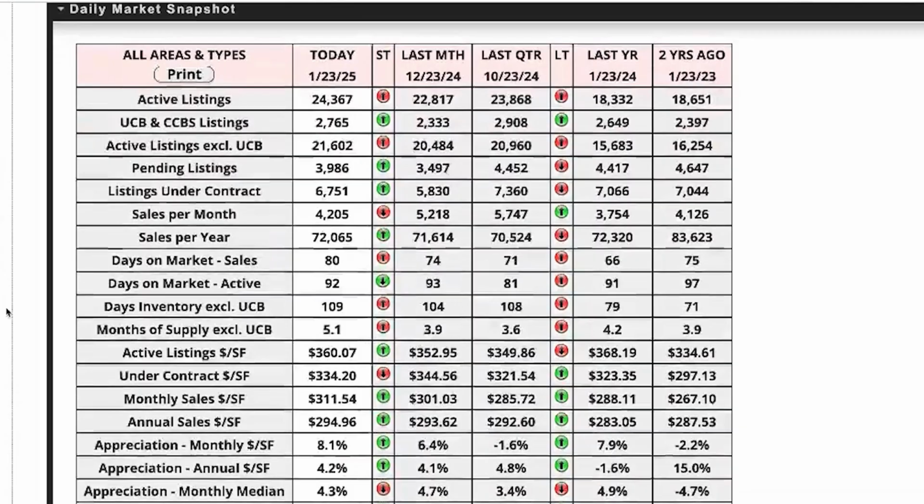And we do this year over year. So it's not fair to compare April to January. So we're looking January to January. 4,400 pending a year ago, 4,600 pending 2 years ago, 3986. So there's less buyer activity, which is causing the demand to go down and the supply to go up, and more people are putting their homes on the market.